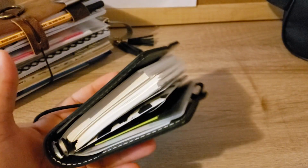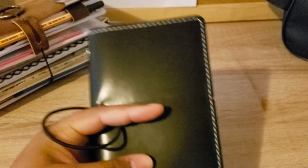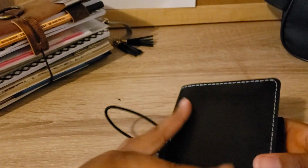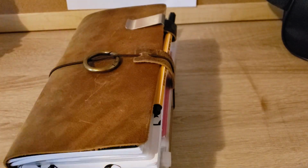So that is my wallet. I just wanted to show you guys that because I just don't want to be that person who pulls out their planner in the grocery store, and then everything is all over the place. You have your planner, you have your papers flying. I just don't want to carry this and pull it out at the grocery store. I still want to carry it, but I just don't want to do it at the grocery store.